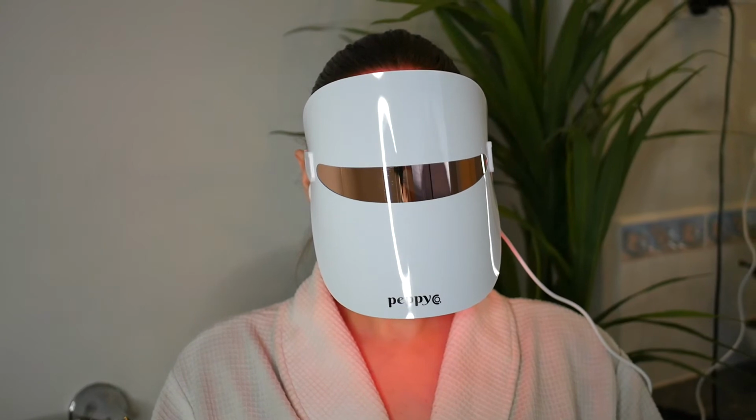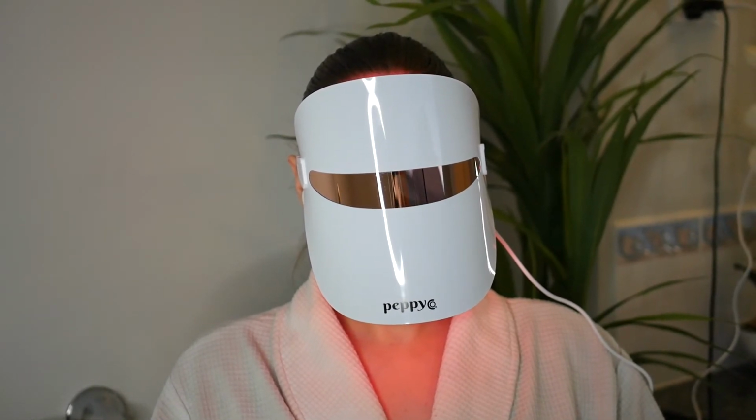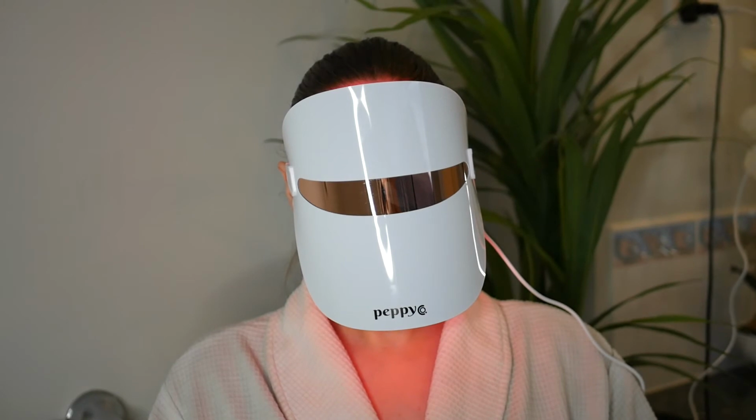I always start with the red light. Red light is anti-aging, which is my favorite of the 3. It improves elasticity and collagen production, encourages dermal repair, and helps prevent wrinkle formation.